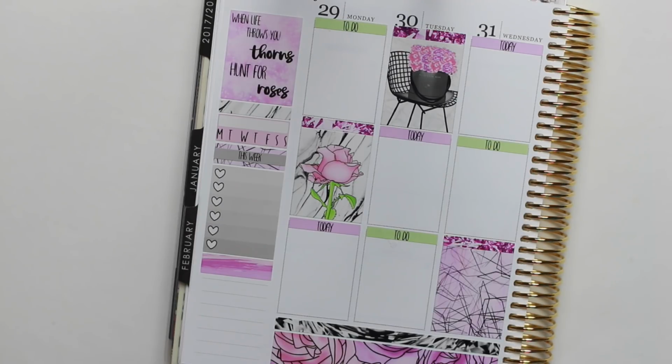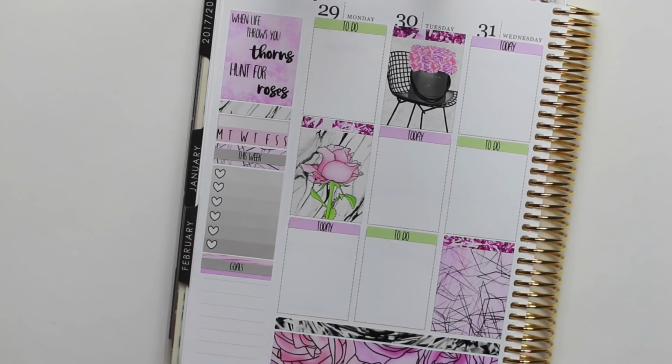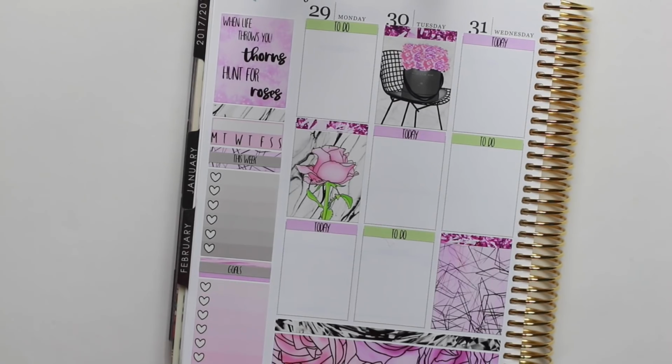It was patterned, and sometimes when I put or pull patterns into my sidebar, it ends up feeling a little bit cluttered. So I just pulled in an ombre heart checklist, and then I put a goals header down and a heart checklist down to mark my Instagram posting.